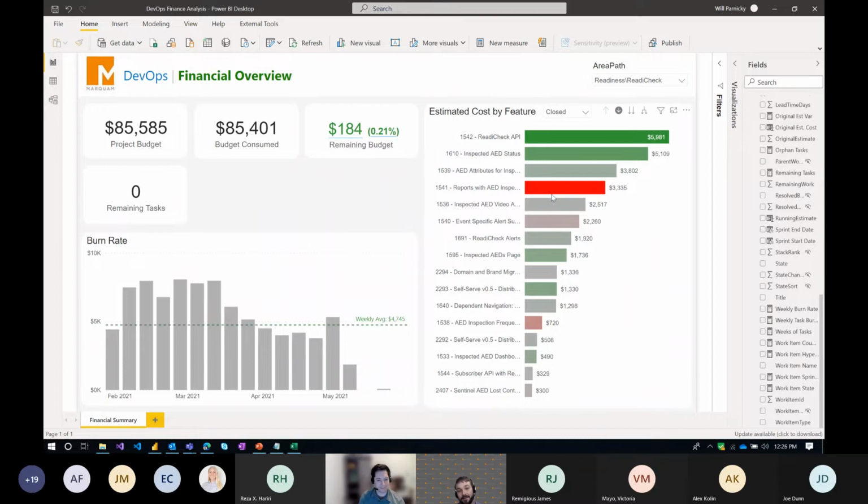But what we have right now, over here on the right-hand side, is that we took our consultants' hourly rates from our timekeeping system for this project, and then what features and tasks they were assigned to, and what the estimated hours were on those tasks, and came up with a cost. Then we compare that to the original estimate versus our running total on the remaining work hours and how many have been completed, just to get an idea of where our budget was spent.